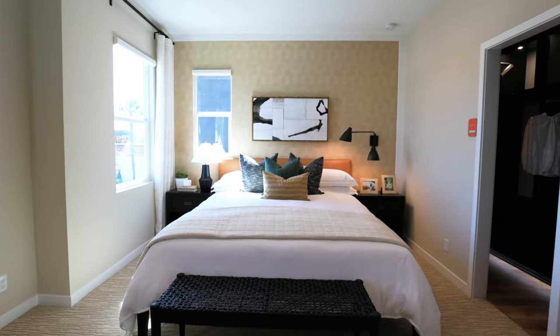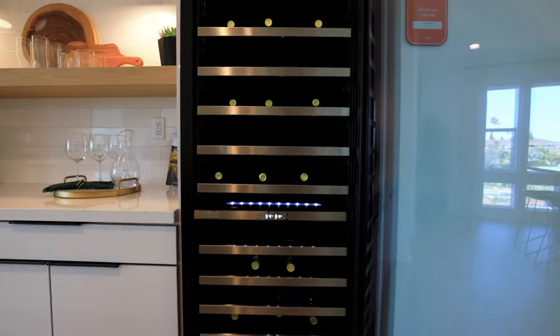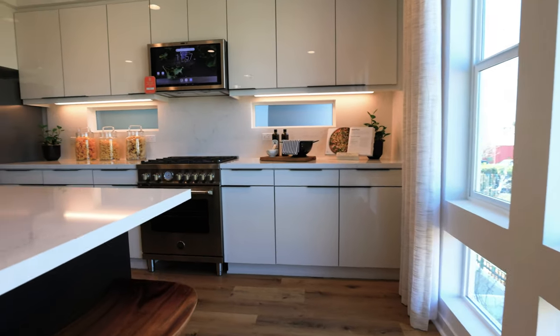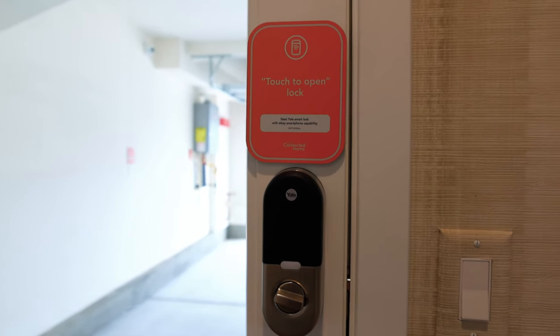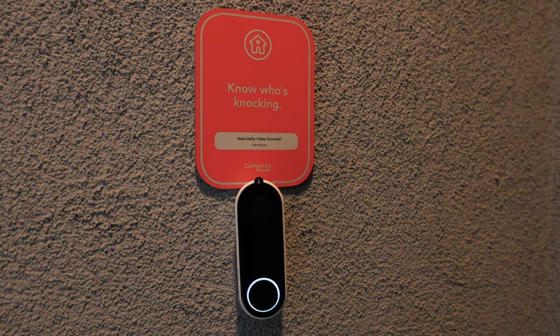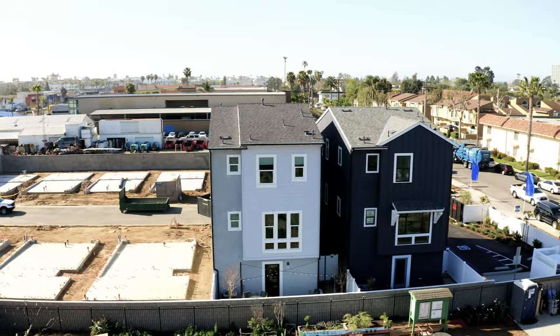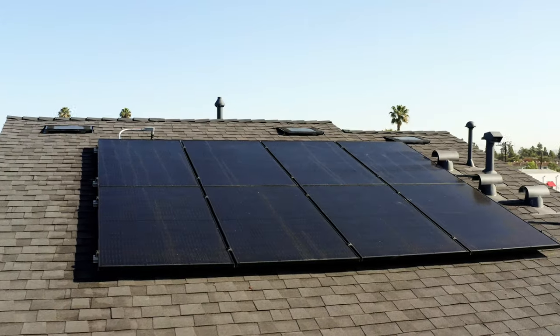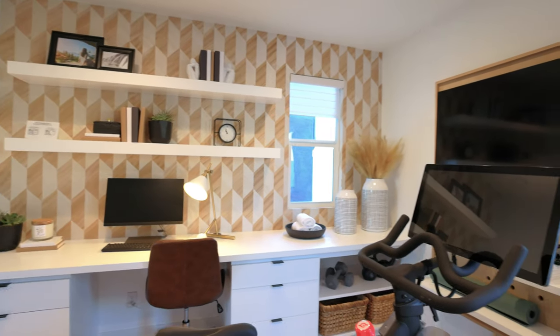Buyers can select additional upgrades depending on what is important to them and their lifestyle, such as smart appliances, built-in electric vehicle chargers, smart locks at the garage and front door, Nest Hello video doorbells, and more. Every Olson home comes with energy efficient features, including solar energy system and a heating, ventilation, and air conditioning system.